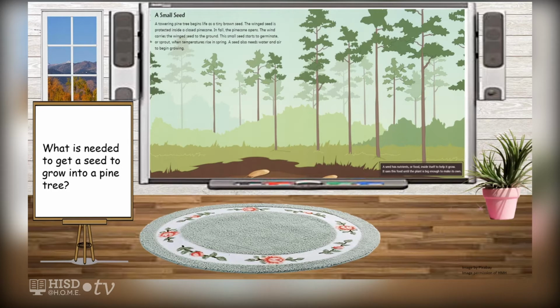What is needed to get a seed to grow into a pine tree? I'll give you a minute to think of that. A seed needs water and air to begin growing. Now look at the caption that's in brown at the bottom right hand of your screen, and let's read. A seed has nutrients, or food, inside itself to help it grow. It uses the food until the plant is big enough to make its own.